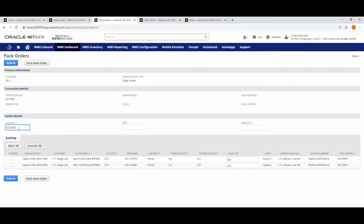I can enter relevant packing carton IDs, pallets, totes, IDs here. Enter a weight. I can enter a package size if I so choose, and mark any lines and or reference any quantities that I want to pick to this carton. I can, of course, pack to one or many packing cartons, totes, pallets. We'll go ahead, for the sake of time, pack everything to a single carton here.